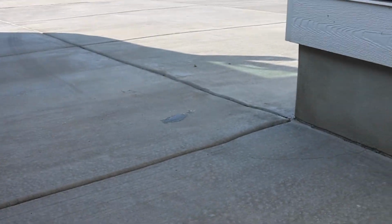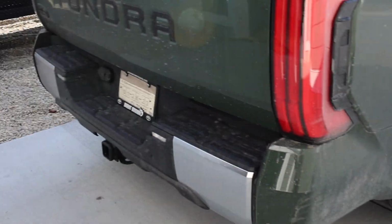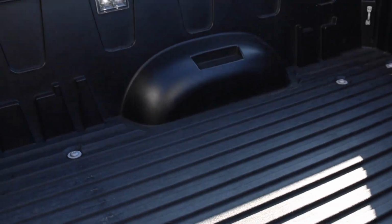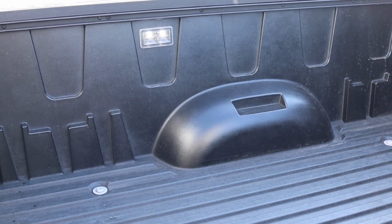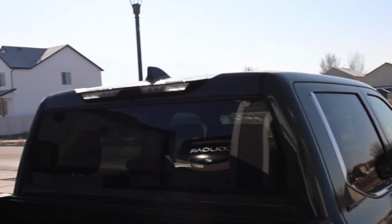And I cannot wait to tow with this truck because I would love to see how you can lower the truck down a little bit to get under the coupler. And yeah, you do have some lights inside of the bed too. They're very bright. And then you have some up there too. Hopefully you guys can see them. They're actually on. Shark fin on the roof.